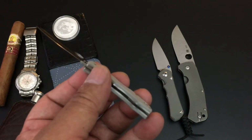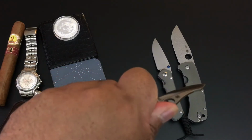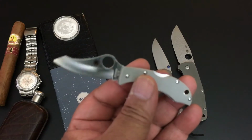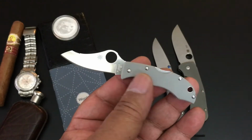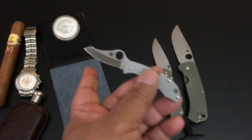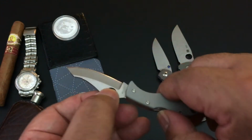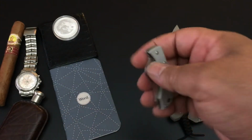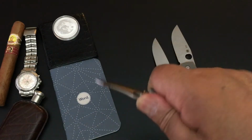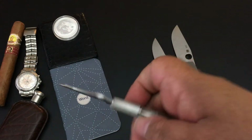Now this is real nice with the stainless steel liners. Just a real nice solid knife. It's only a little over 1 ounce as far as the carry. 1.1 ounce. About as heavy as that coin. But the usual one with the FRN scale is half that, about 0.6 ounces. So you can tell it's a little heftier, but man, it just feels great in the hand for a little knife. Even with these fat Michelin Man hands.